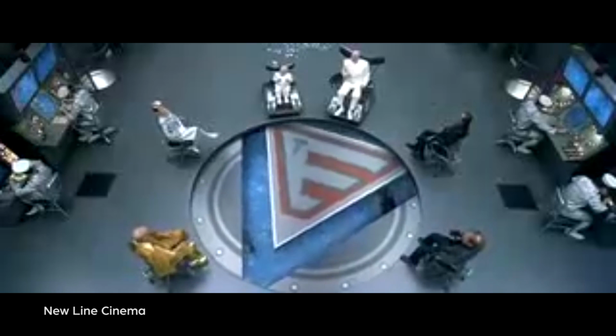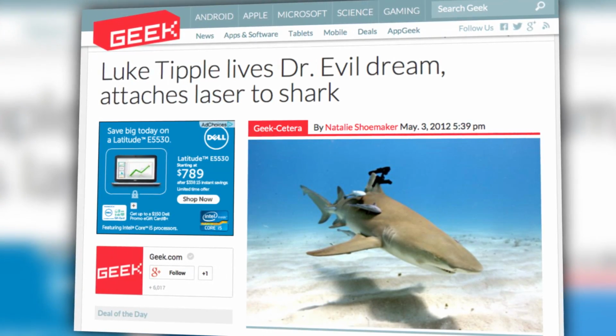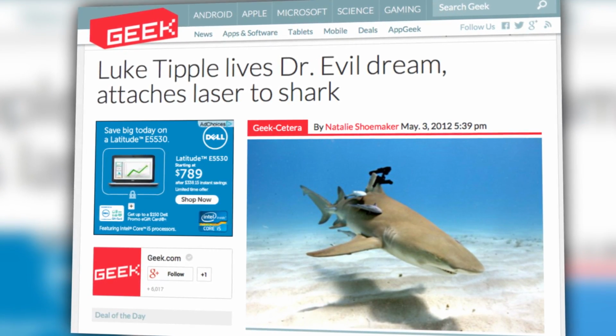Now, the laser shark in Austin Powers' Goldmember doesn't play quite as prominent a role in the movie as Bruce does in Jaws. However, laser sharks aren't actually as far-fetched as they might sound. A marine biologist named Luke Tipple actually attached a 50 milliwatt green laser to a lemon shark off the coast of the Bahamas in April of last year.